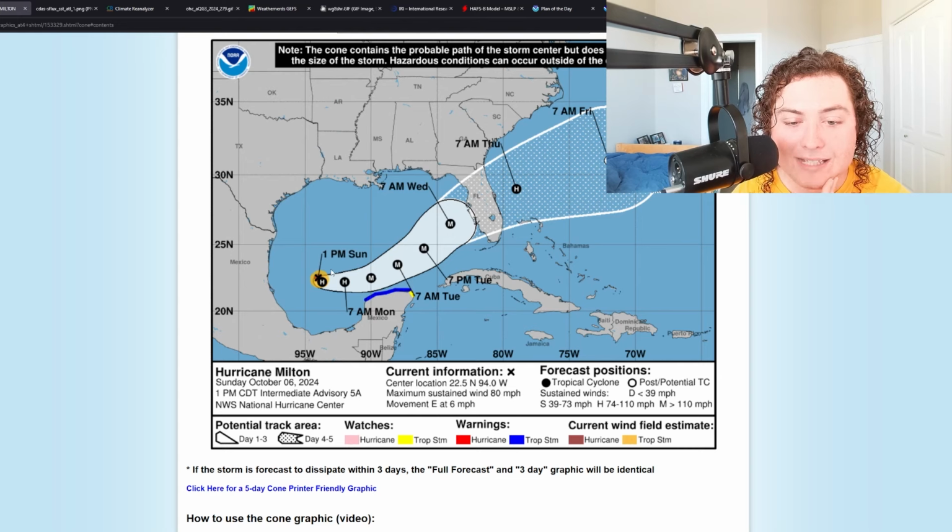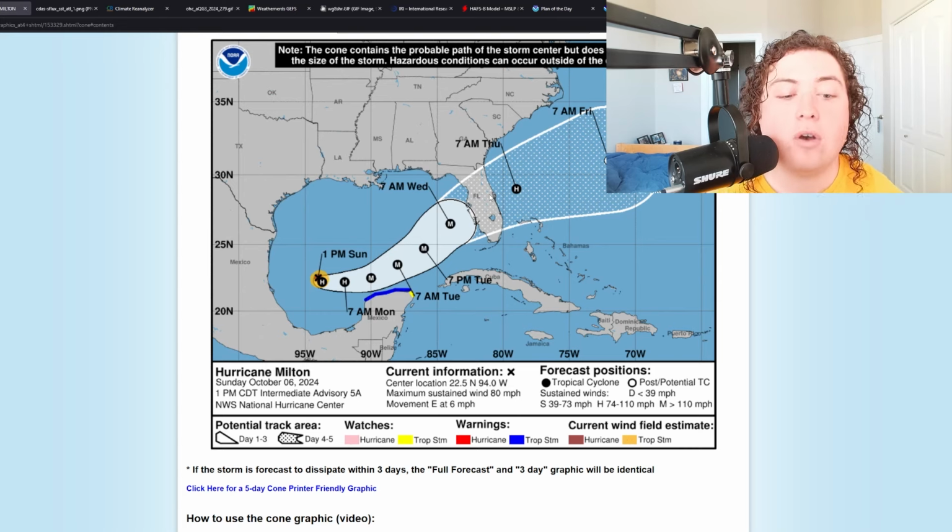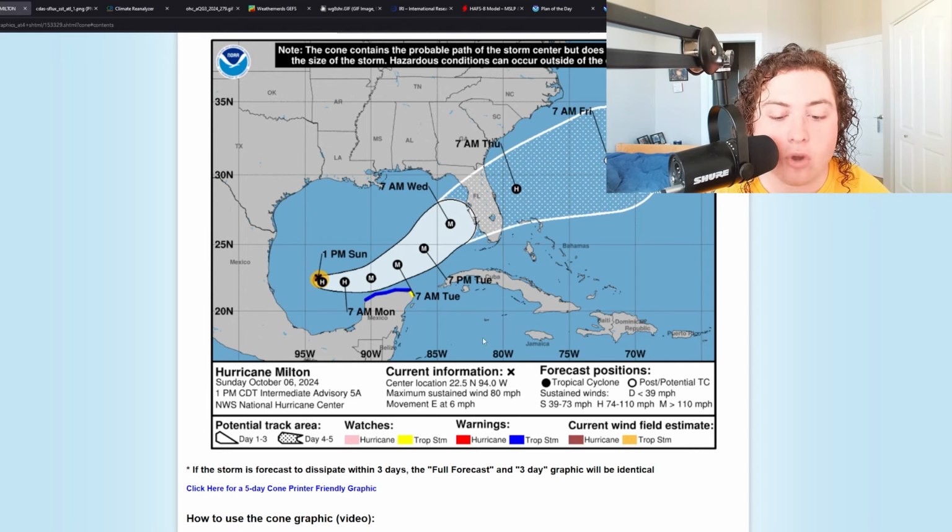as the system continues to rapidly escalate and rapidly intensify. According to the latest track, this system does look like it's going to be making landfall, I would say, Wednesday morning or Wednesday early afternoon. So if you're in Florida and watching this, you need to start preparing right now. This is about 3 days away from making landfall, and this is expected to make landfall as a major hurricane, according to the National Hurricane Center.